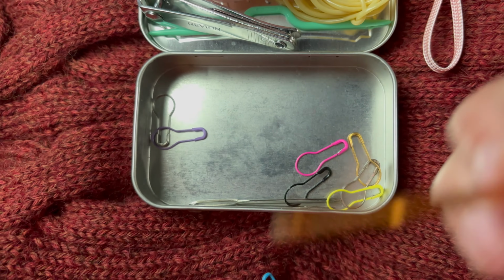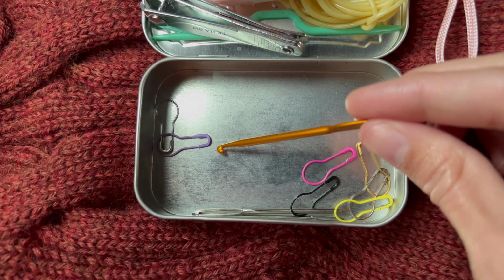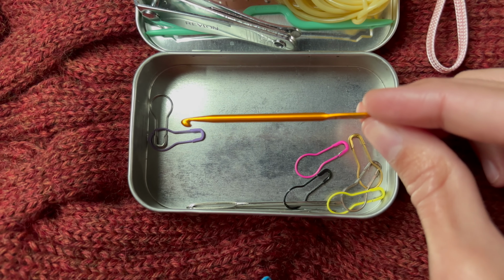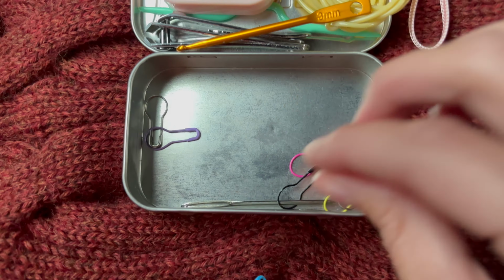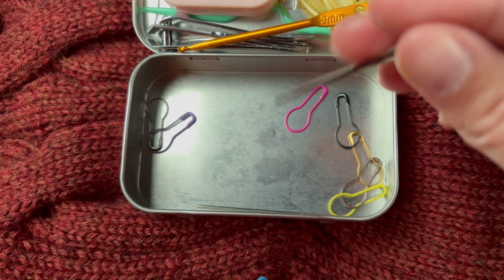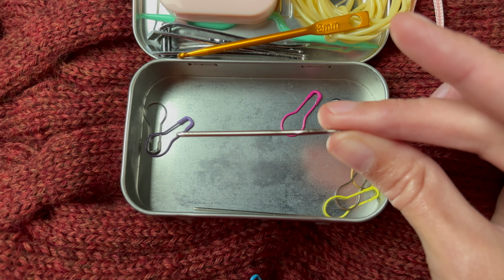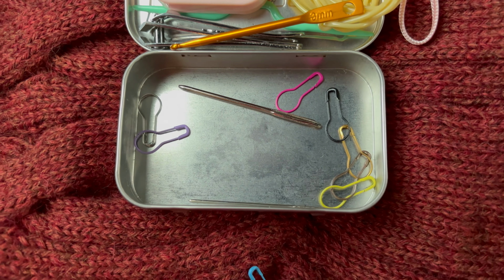I believe this is from Katya, and they have 3 sizes, but I carry the 3mm because it usually works for all projects, and I use this if I drop a stitch or if I make a mistake like I knit where I should have purled or vice versa, so then I can easily rip back and fix that. The last 2 things are tapestry needles and stitch markers. For tapestry needles, I usually try and bring 2, a small and a large one, so if I'm working on a sock, I can use a small needle, and if I'm working on something that's DK weight or more, I can use a larger tapestry needle.